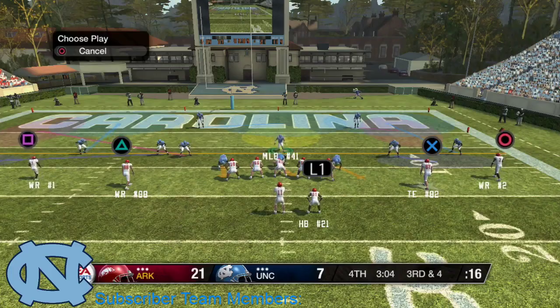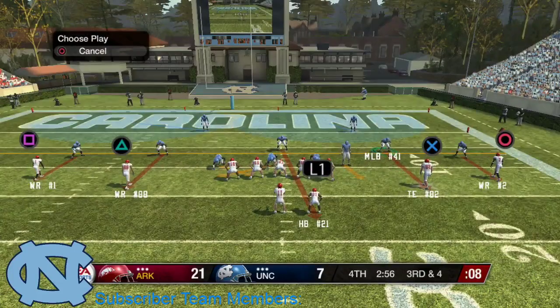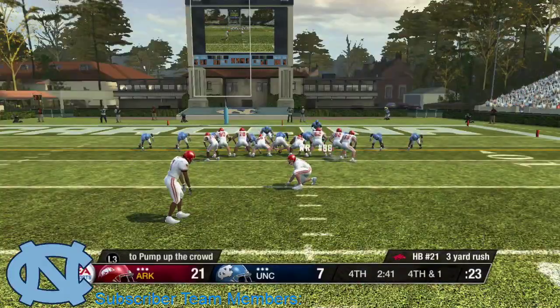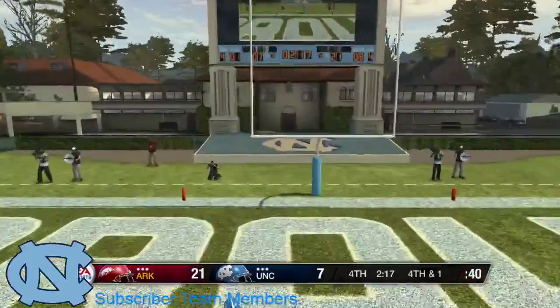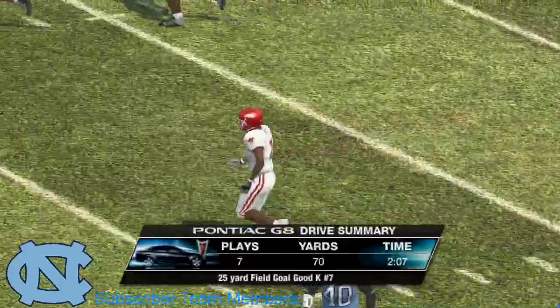New running back now into the backfield. Going to be stopped short, and they just stuffed that one. This is a great play here by the defense to bring him down before he could get to the sticks. It's right down the middle. So we take a moment to check out the Pontiac drive summary.